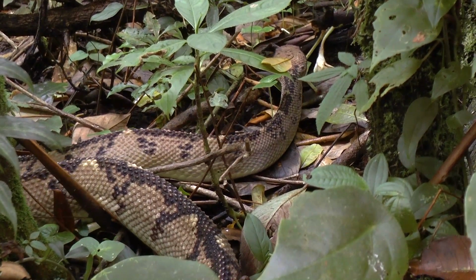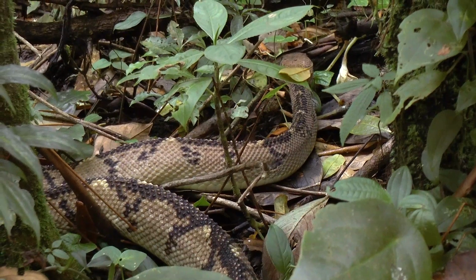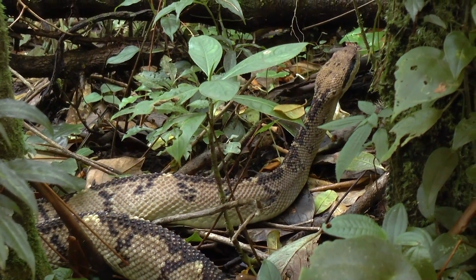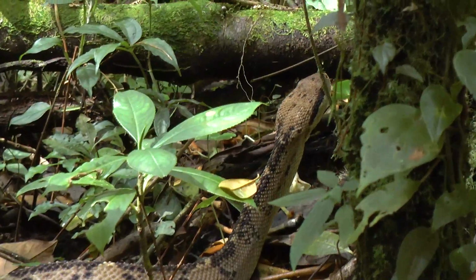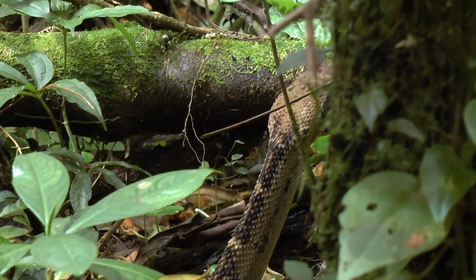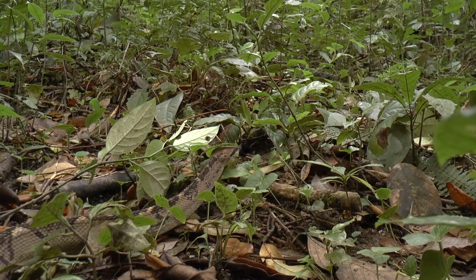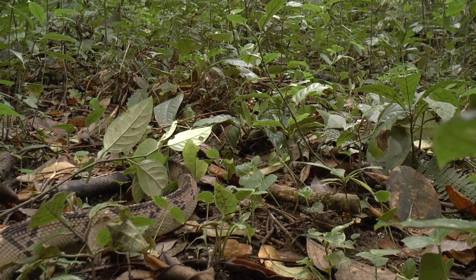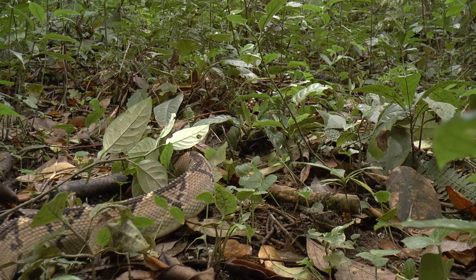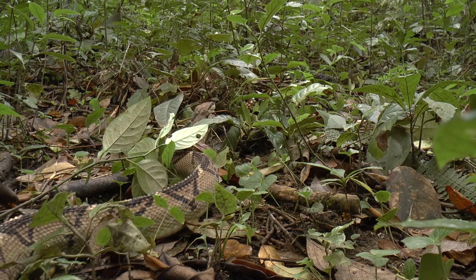Moving slowly in front of us was a massive 8-foot Bushmaster. It made sense to me why we likely had not seen one until now, as it blended perfectly into the leaf litter. Obviously, it had picked up our scent as it began to slither away from us, so rather than run the risk of the snake getting away, we made the decision to bring the snake to a clearing where we could get a better look at this incredible animal.